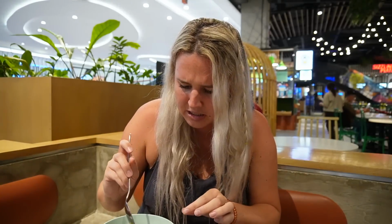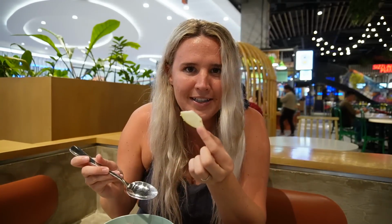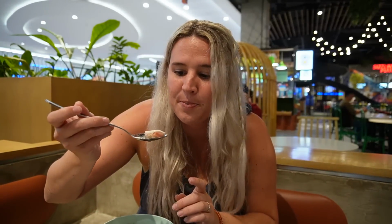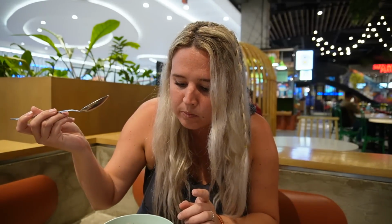It's time for the one I'm most excited for, the kinilaw. So it's raw fish, and then they put vinegar in it, and it looks like there's some of that fruit. There's actually Granny Smith apples, it looks like, and tons of onions, and some radish maybe. All right, first bite. Whoa.